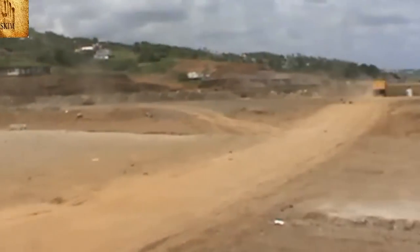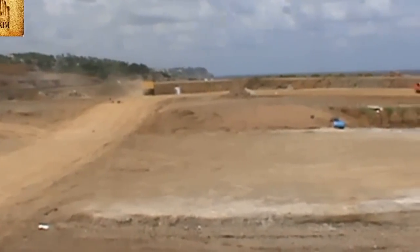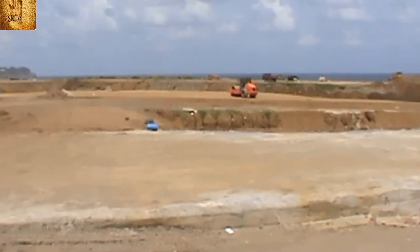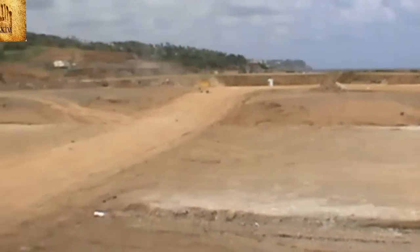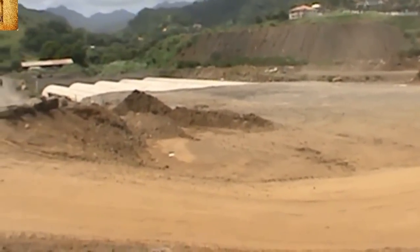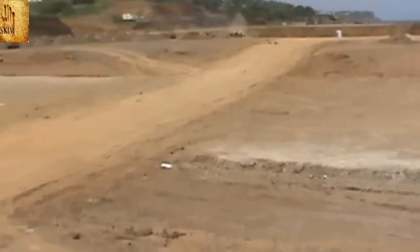Now while they're filling up this area with concrete between the metal frames on both ends of this spanning area, they are also filling up the area with dirt to bring it up to a level.